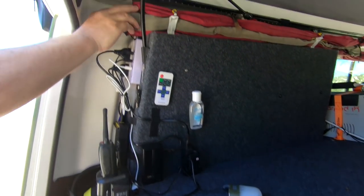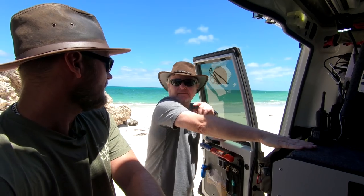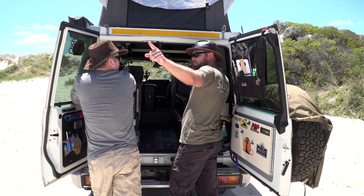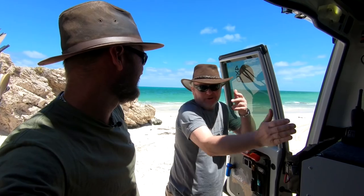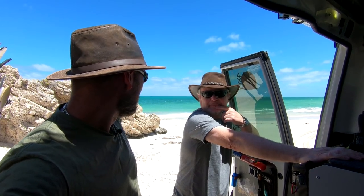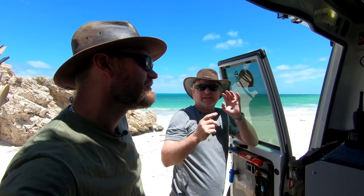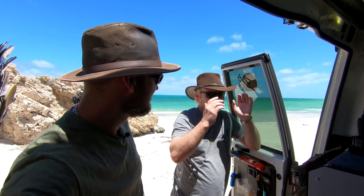Fishing rods out of the way, dead space. Have you done much fishing in WA? None. I haven't even wetted a line yet. Well, I've got stuff, but I don't have any bait there. We could try with a lure or two. Yeah, you might get some herring here with a lure. I'm not particularly good at fishing. Nor am I. All right, fine then.